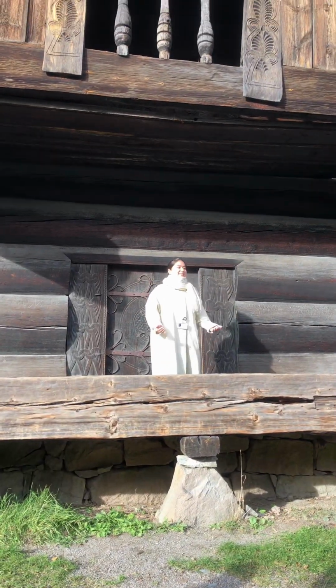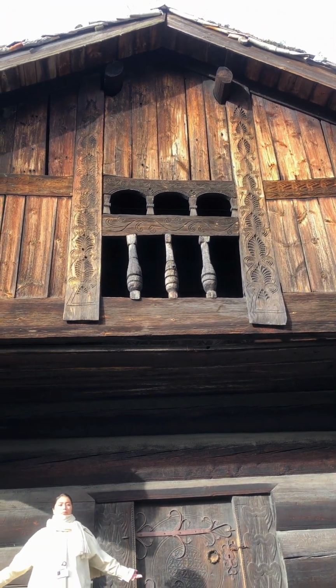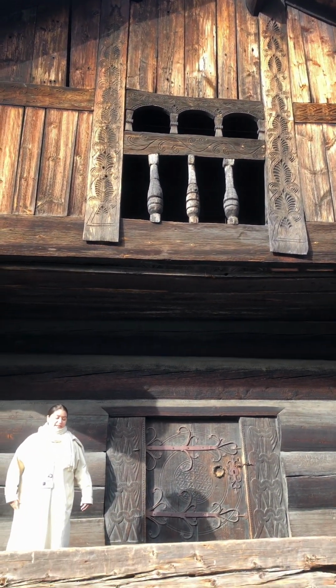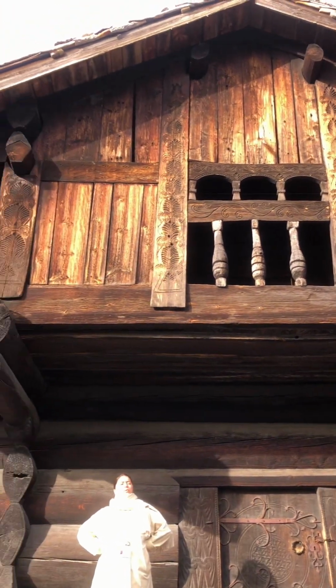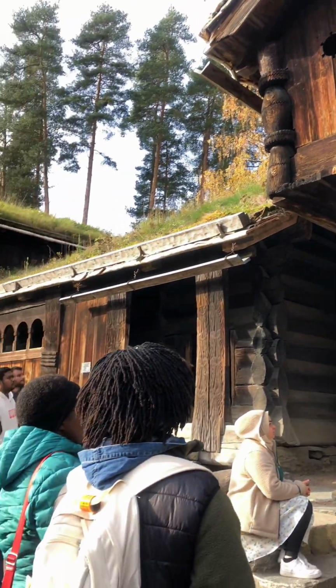Welcome to Setesdal. This is a farm on a row, and you are probably wondering why it is called that? And easily, it's a farm on a row because we have houses on a row. That's as easy as it gets.